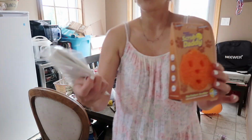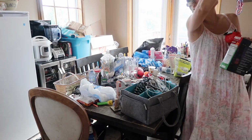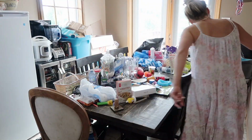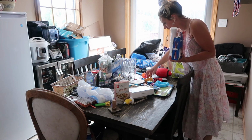Some of these things are brand new, like that Scrub Daddy and the Kleenex box cover, which is super cute. I saw that on, I think, Instagram, but anyways, I ordered that and I'm not even going to bother opening it up in this place. I'm just going to pack it for the new house.